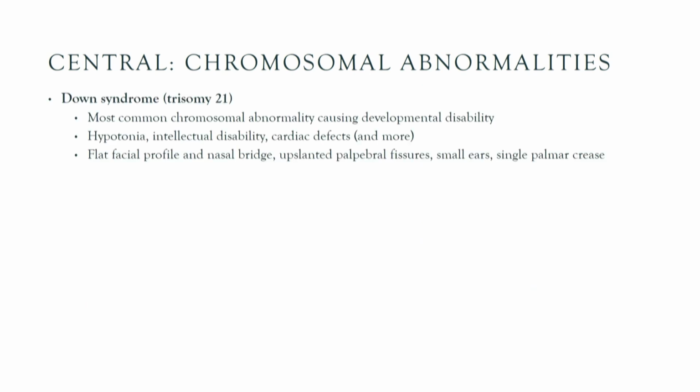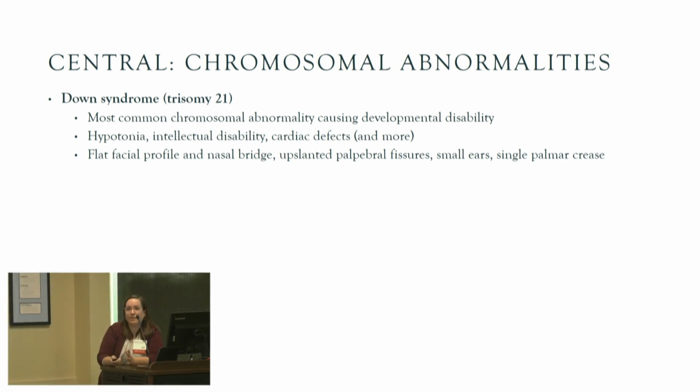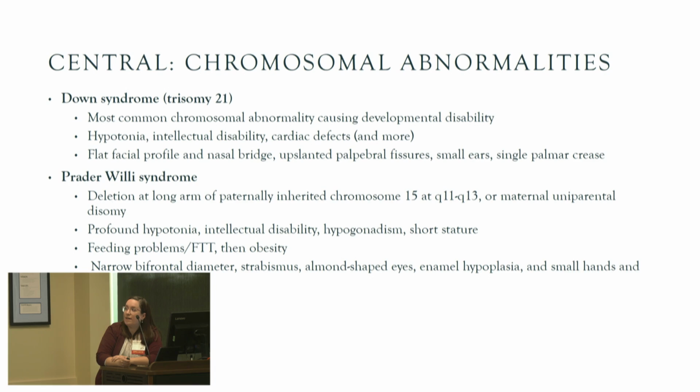So going over some of the more common chromosomal or genetic issues that we see with hypotonia. Down syndrome is the most common chromosomal abnormality causing any developmental disability. So you will see hypotonia, intellectual disability, cardiac defects, and more. All of these basically are genetic problems that cause varying levels of hypotonia, intellectual disability, and have some characteristic dysmorphic features. So I won't go into a lot of depth about each of them.